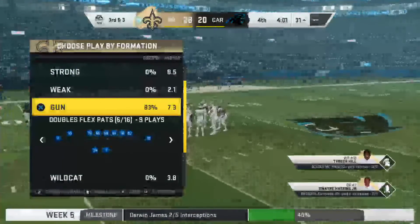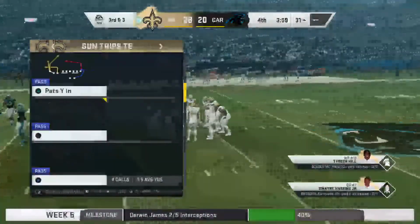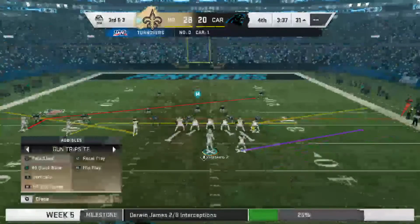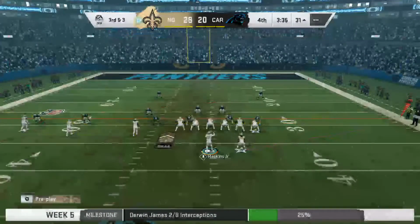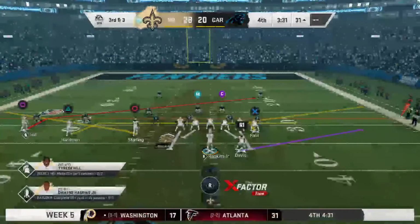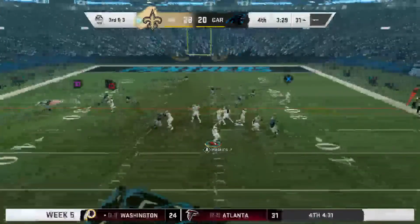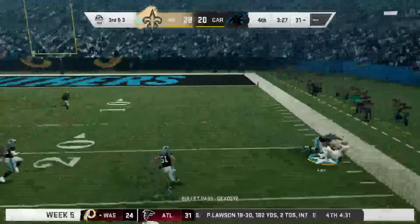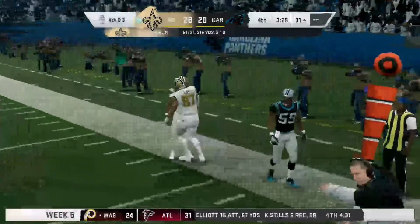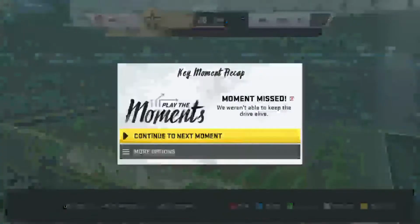It's a 3rd down situation in the 4th quarter. Time to see if this defense is up to the task. Mike 51. Hey, let's get in there hard. Haskins on 3rd down. And that is incomplete. Oh, he had a defender right there with him to force that.